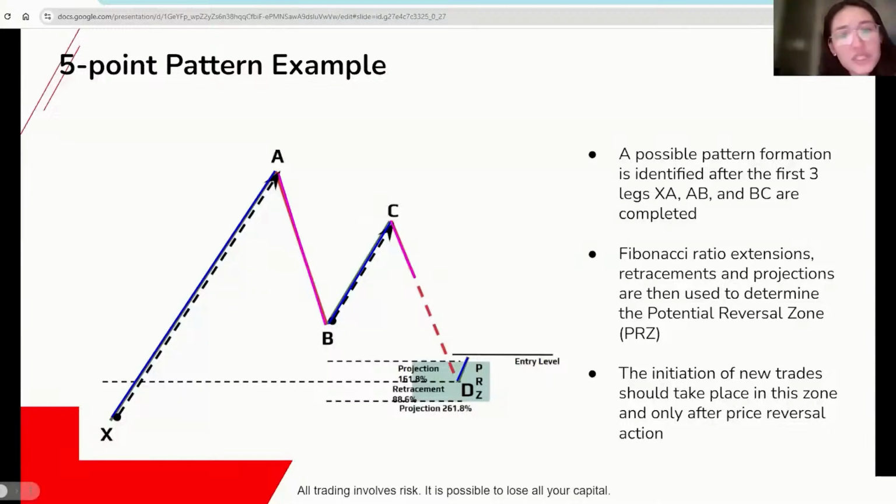A possible pattern formation is identified after the first three legs, XA, AB, and BC, are completed. So you're projecting your reversal to happen from somewhere here. Your entry level should start about past this area here. A potential trade setup is recognized as the last leg CD starts to develop. Fibonacci ratio extensions, retracements, and projections are then used to determine your potential reversal zone, or your PRZ, which you can see here. This is basically, if you've been with us, the Fibonacci confluence area. You're projecting prices to reverse off of that area. So price hits down, is attracted to the area, and then bounces off. It's kind of that same concept.